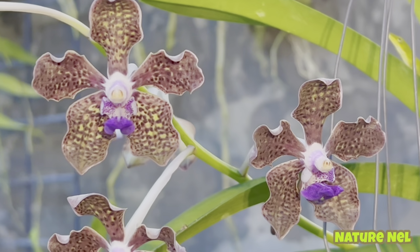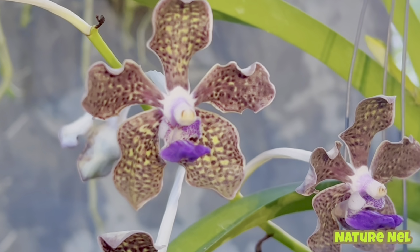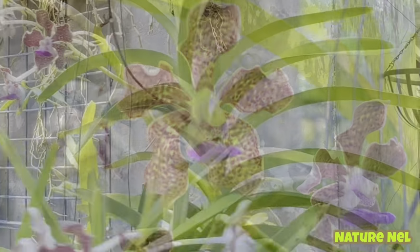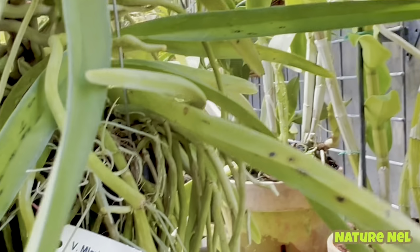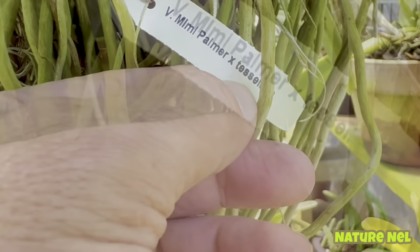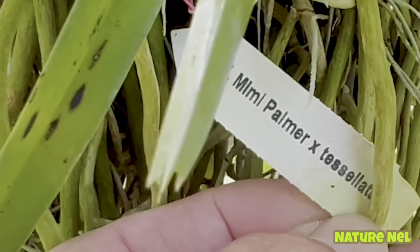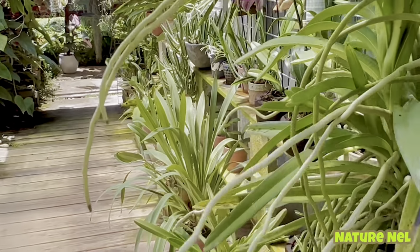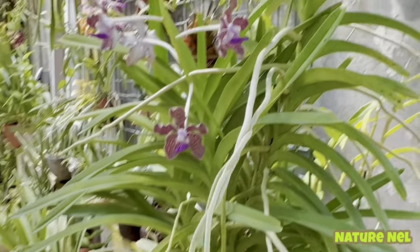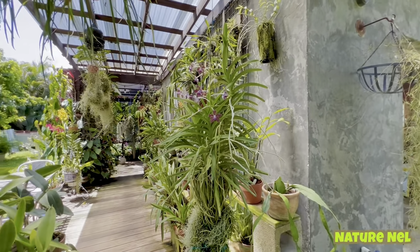All right, guys. I've been showing you here the beautiful Mimi Palmer crossed with Tessellata, which is also from Krull-Smith. Hold on, let me see. Here's a tag. It's getting so big that the tags are disappearing. There it is. Vanda Mimi Palmer crossed with Tessellata. I got this at Krull-Smith the first time I went to their showroom. And I want to show you how big this thing is.